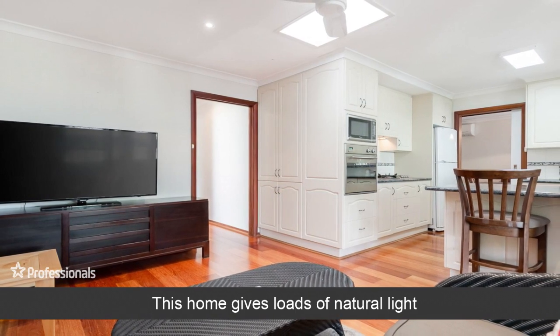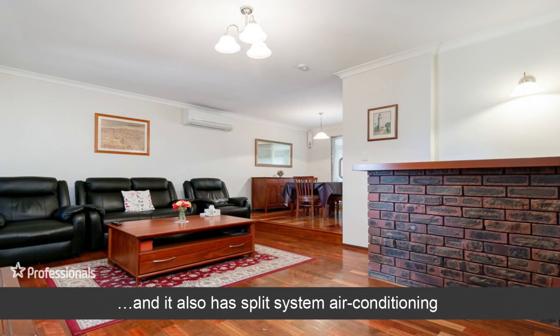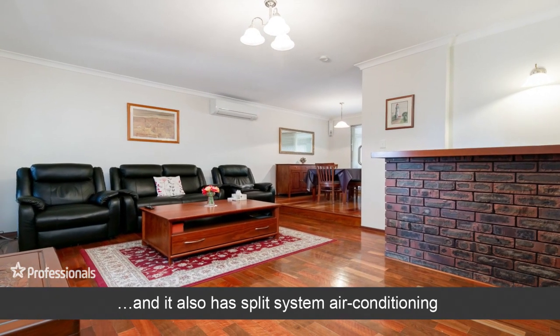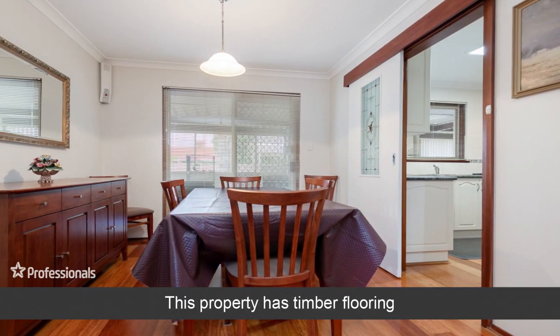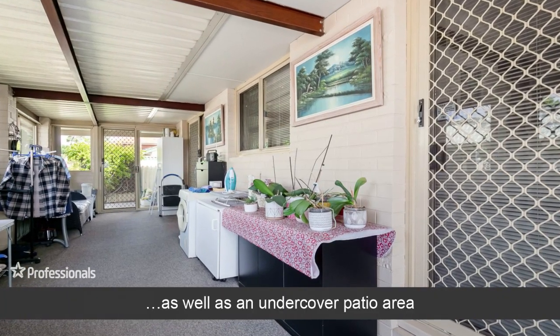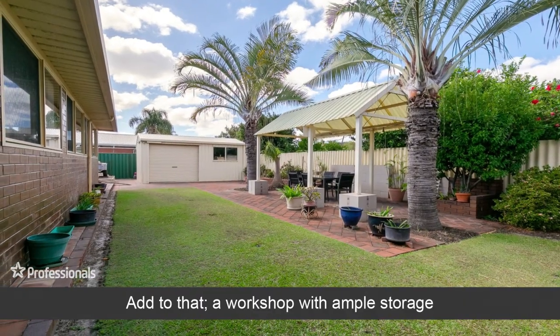This home gives loads of natural light. And it also has split-system air conditioning. This property has timber flooring, as well as an undercover patio area. Add to that a workshop with ample storage.